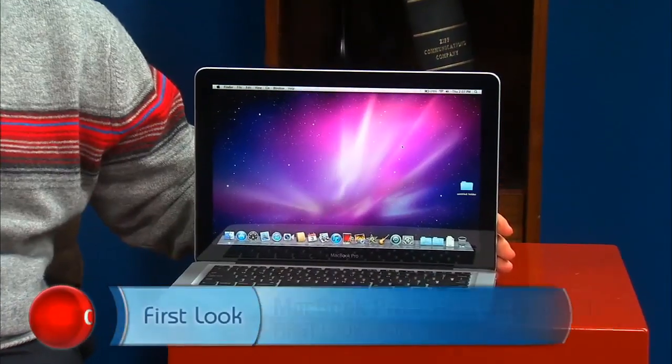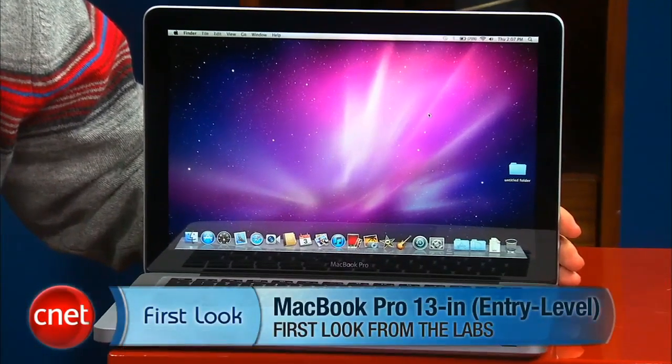Overall, we'd go with the entry-level model on this one. Unless you really want to bust up those graphic capabilities, then you might want to consider one of the 15 inches. I'm Scott Stein, and this is the entry-level 2011 13-inch MacBook Pro.